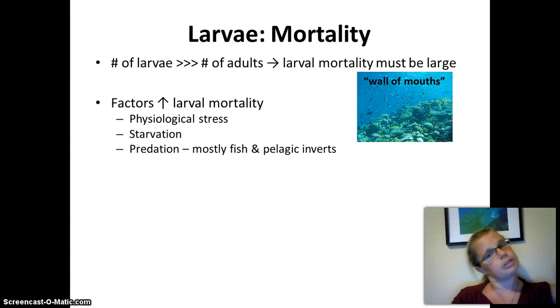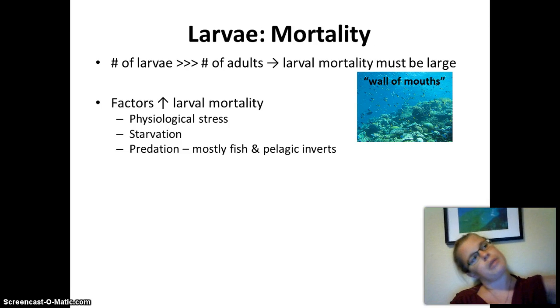And when they're coming back to the coral reef to recruit, people have called the reef the wall of mouths, because if you look at it, there's corals that are filter feeders, there's all these planktivorous fishes up in the water column. There's so many organisms there that are trying to eat the plankton that are coming in to recruit. There really is a wall of mouths I have to get through in order to settle and find my spot.